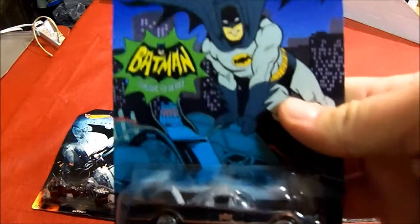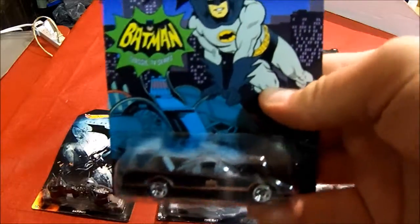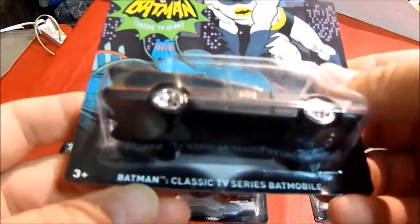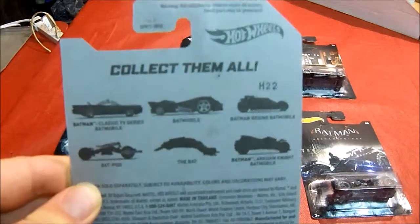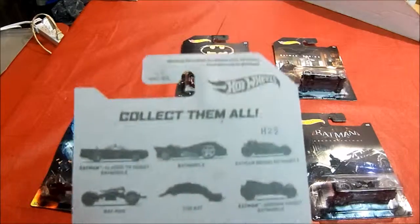First, we got the one from the classic TV show. It starred Adam West. And here we go. This is the Batman Classic TV series Batmobile. Here's the back. This is probably one of the most popular cars from the Batman franchise or series.